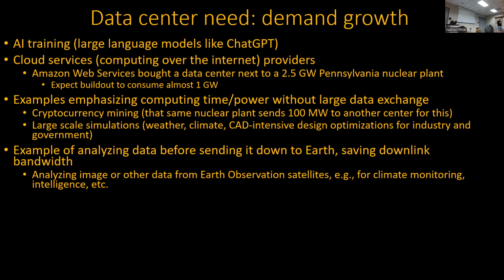Where's that located? Some little town near Susquehanna, Pennsylvania. It's pretty rural. I see the aerial pictures, there's just woods all around it, with big power lines heading out from it. A typical nuclear power plant in the US is more like a gigawatt, so this is an unusually large one for the US. The largest ones are maybe 5 gigawatts, and the largest is actually 8, but those all exist in other countries. But anyway, this is a big one. The point is they're going to consume a significant portion of that entire nuclear power plant output. And this is not unusual.